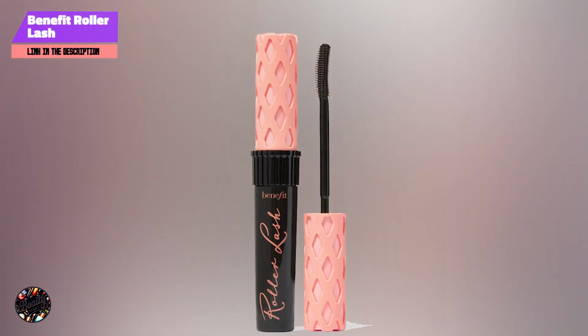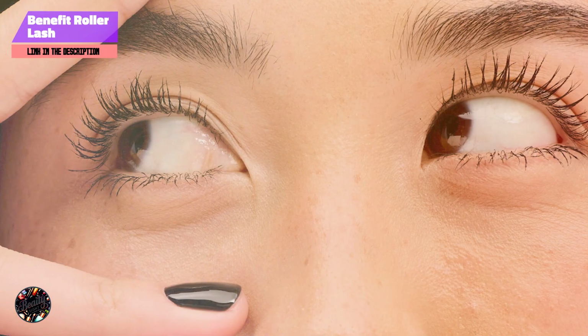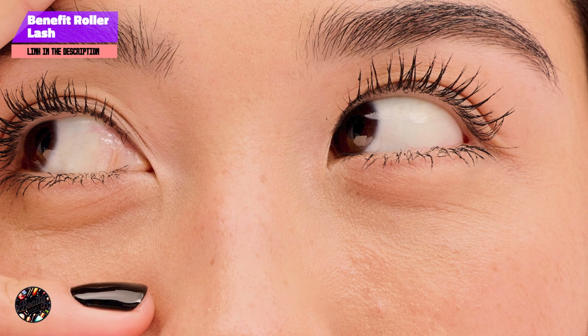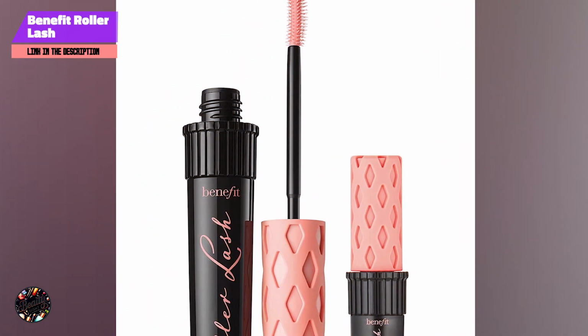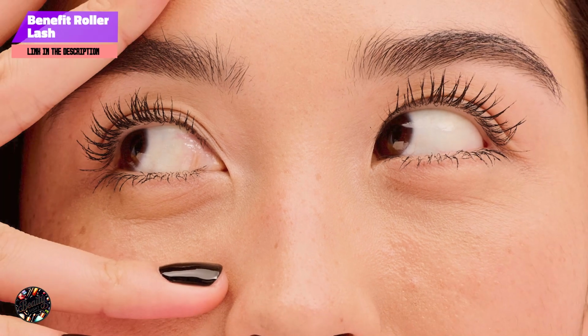Usability: this mascara is user-friendly with its innovative brush design, allowing for precise application and separation. The formula is buildable, so you can layer it for added volume without the risk of clumps. It's long-lasting and resistant to smudging, making it suitable for all-day wear.